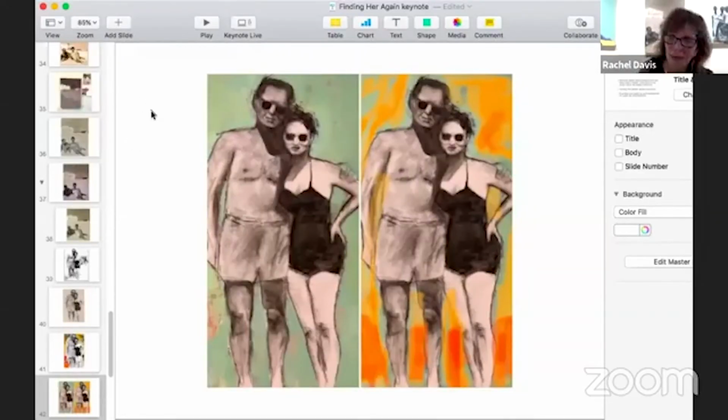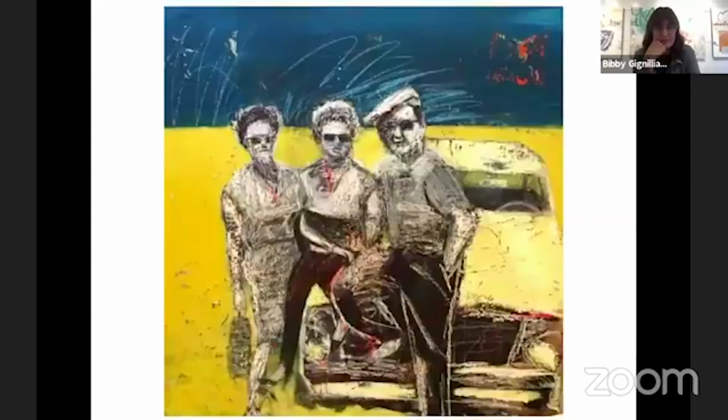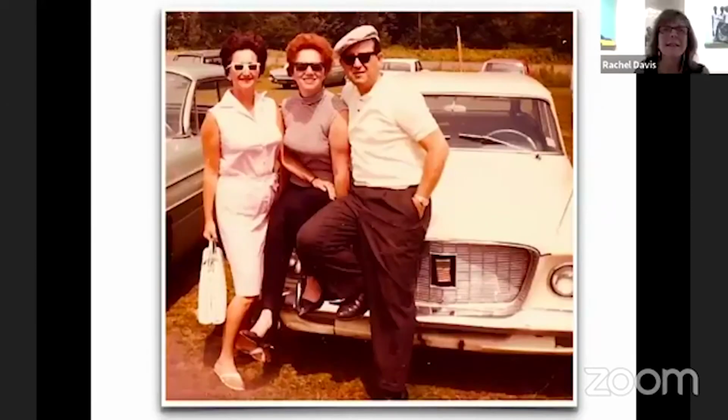There you go. Okay, this is actually a very cool story. I'm going to go back. I'm going to just zip quickly and then I'll slow down. All right, so this is the inspiration shot. Another one. I just love how gorgeous they all look, and cool and hip. I just think they look amazing. So the first version I did, I actually adored. That was this one.